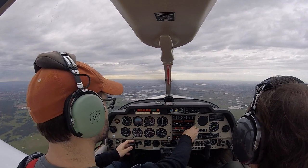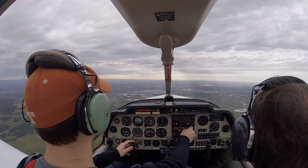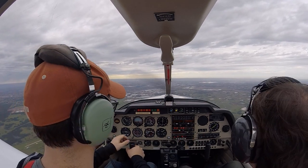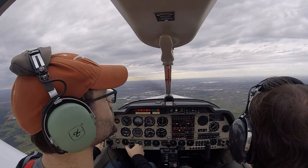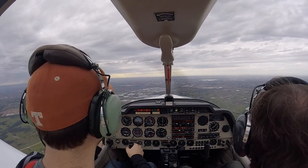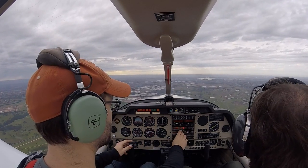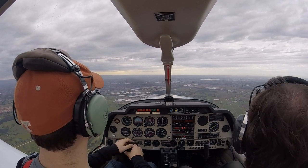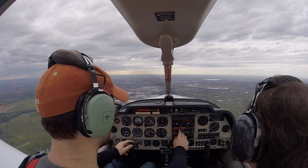Occasional tailwind, not above 4 knots. QOK, temperature 14, QNH 1013. On first contact with Bankstown ground or tower, notify receipt of information Foxtrot. Information Foxtrot.